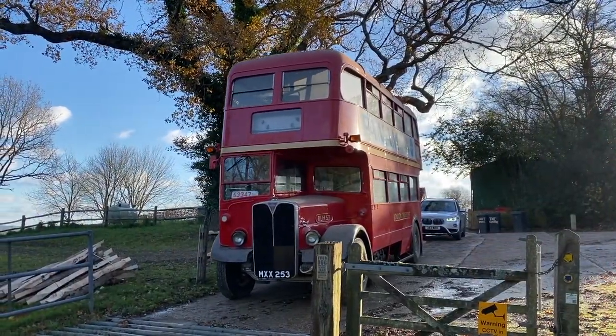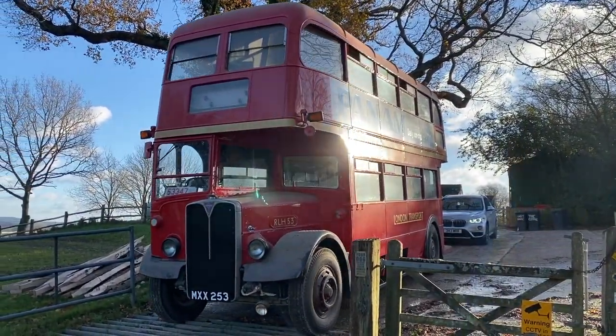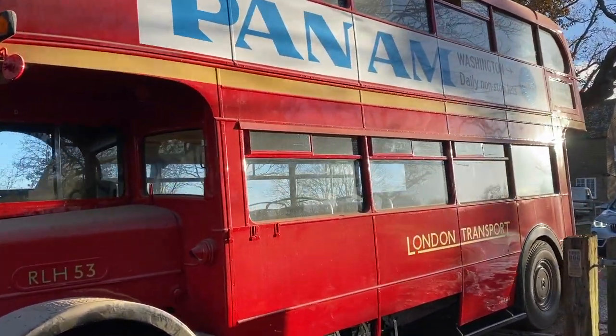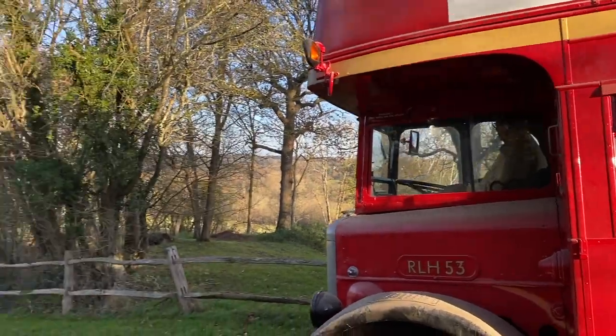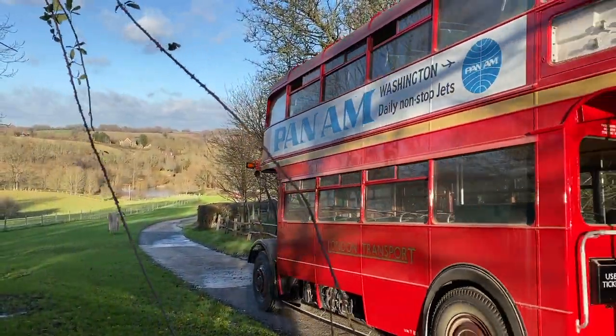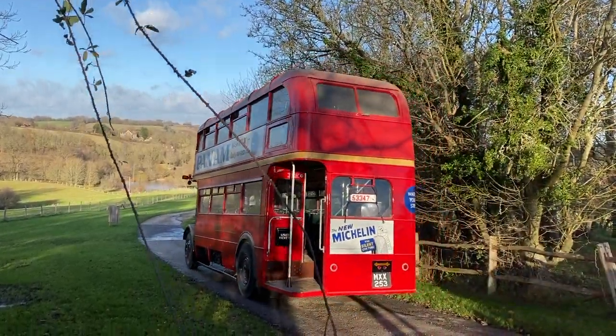So we say goodbye to the gorgeous RLH 53. Now, it's not a sad occasion, it's actually a good occasion because she's going to the London Bus Museum and then all the public can appreciate her rather than just Compo and I. So we say farewell and good luck.